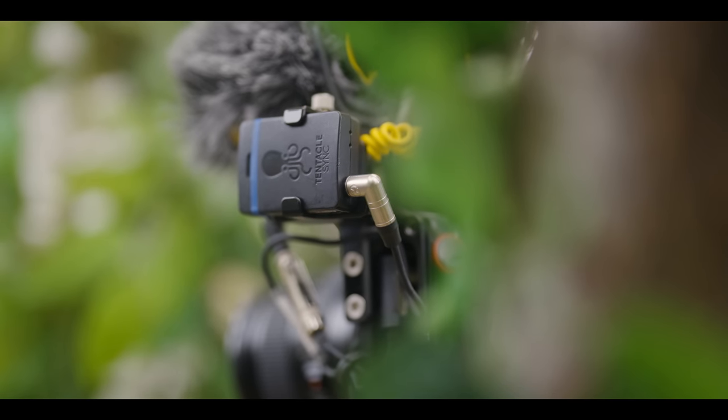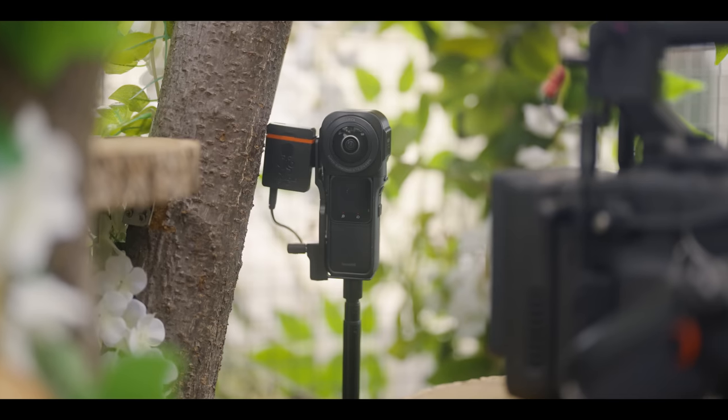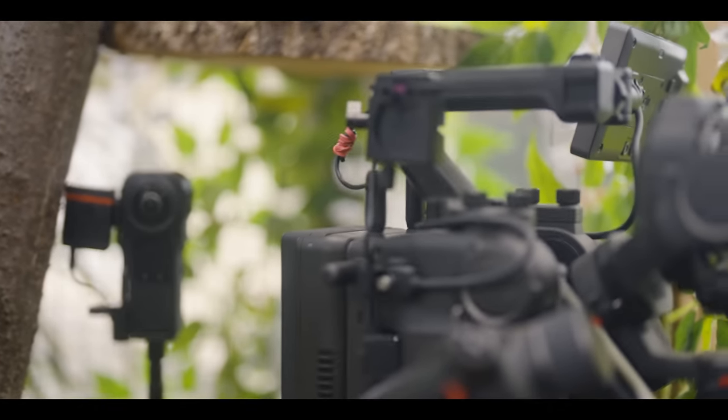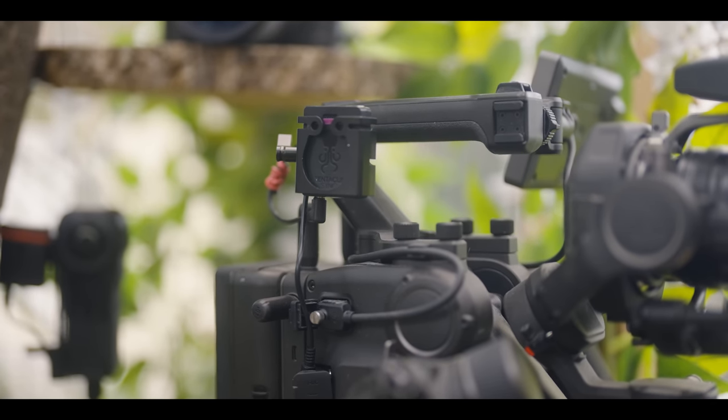I've been using the Tentacle Sync for more than 2 years now, and I couldn't shoot without them anymore. I use them on so many cameras, and they make my life so much easier. They don't just help you deal with multiple cameras, they help you get past limitations of many cameras.